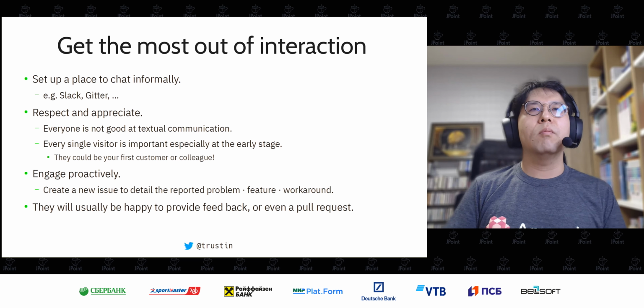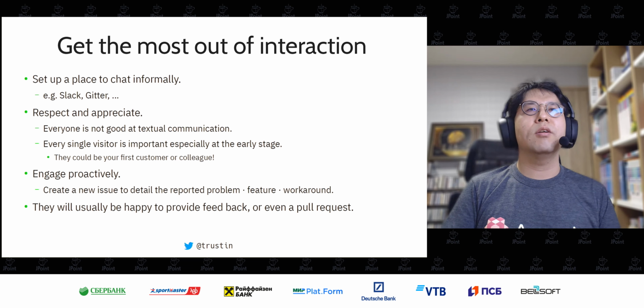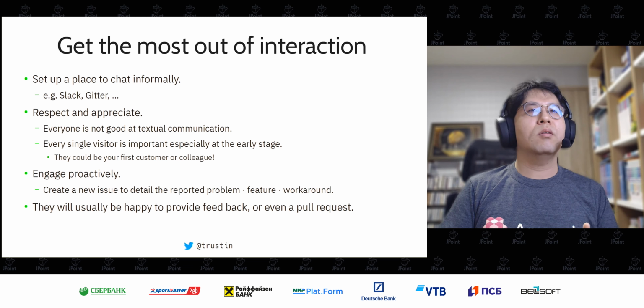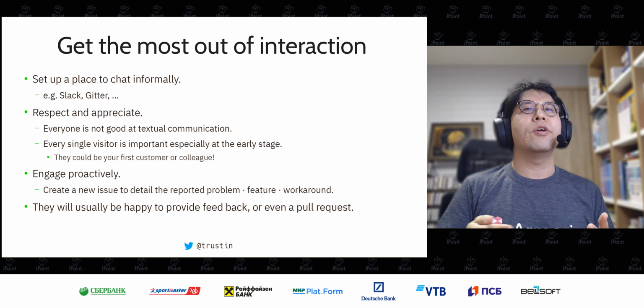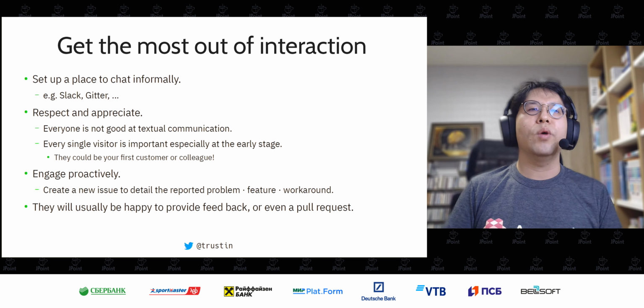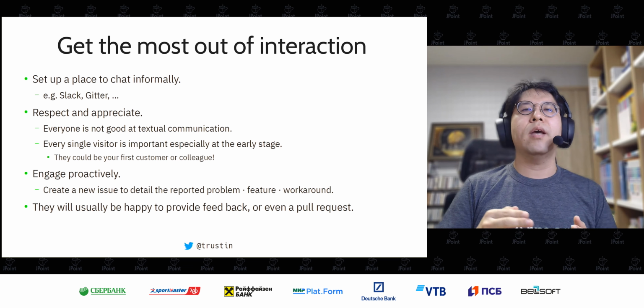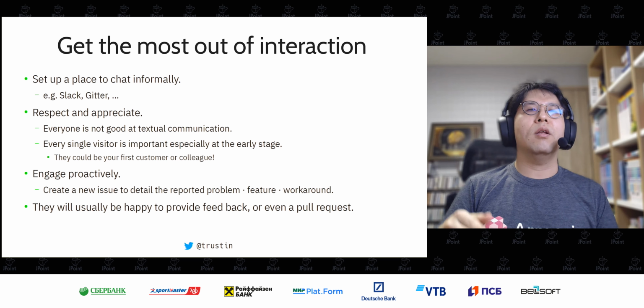For example, let's say some guy came to the Slack channel and described some kind of weird bug he found, but he might not be good at explaining it. But eventually you got what the bug was about. Then you might just want to let him create an issue for you, because that's the usual process when you solve a bug. But in this case, how about creating a new issue for him and adding some detailed report to it, instead of letting the visitor create a new issue?